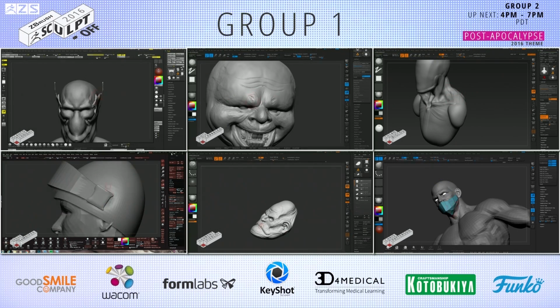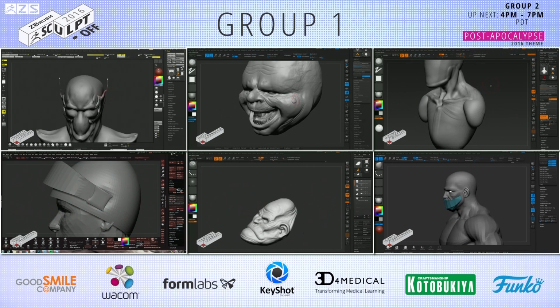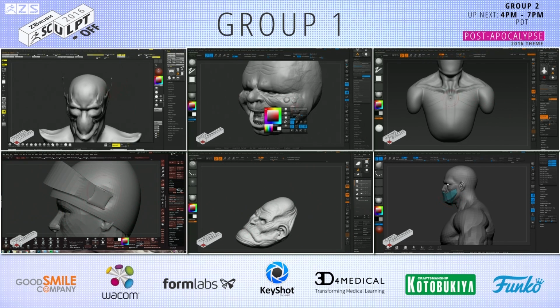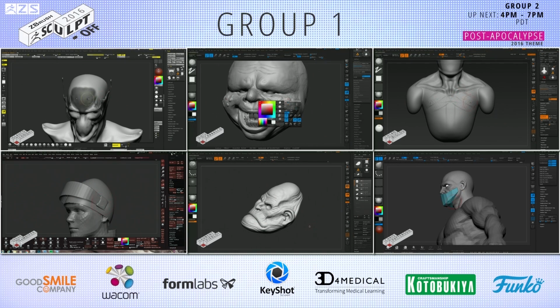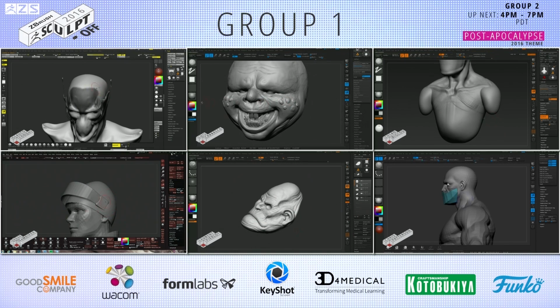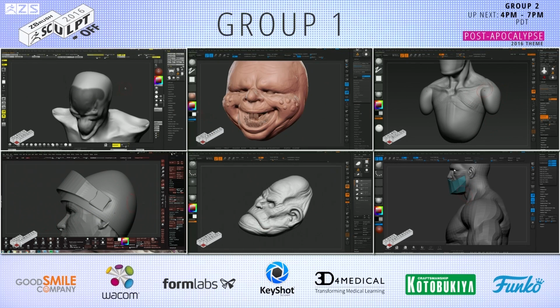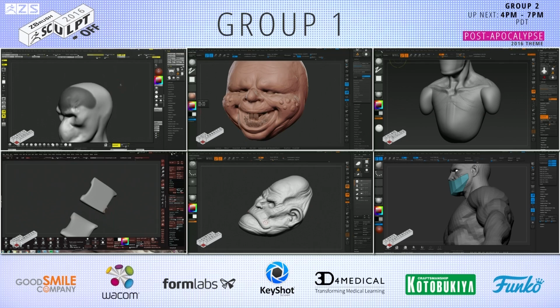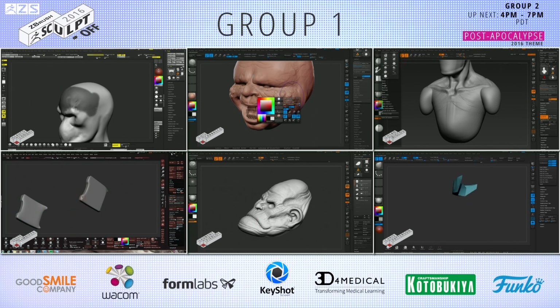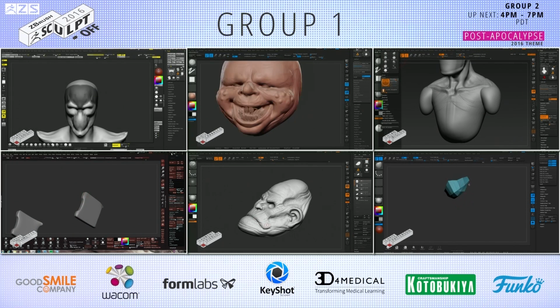Each of the hard surface and organic groups are competing for the title. So there's a hard surface champion and an organic champion. Because we wouldn't want to compare hard surface to organic. It's 2 different beasts. It really is, and it's 2 different skill sets, and it's really cool that you can do both now in ZBrush, and it transforms back and forth.